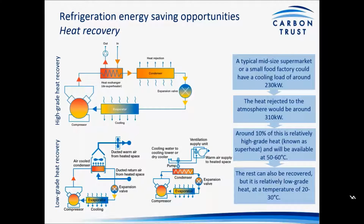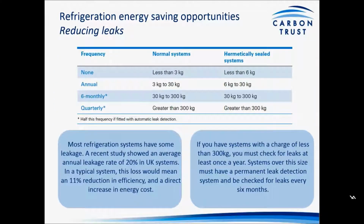But savings are significant, as you can see, as the heat recovered is essentially free. So it's definitely worth considering an investment in that if you think your site is appropriate. Reducing leakage of refrigerant gases is also costing you money in terms of efficiency. So there are some guidelines here on how often you should be inspecting the system for leaks.